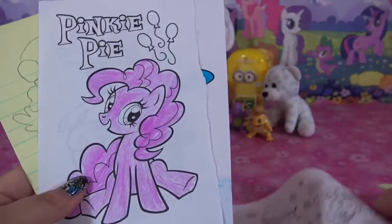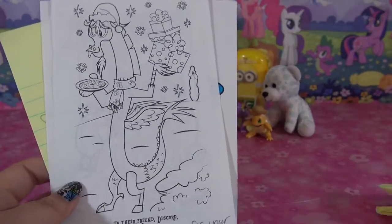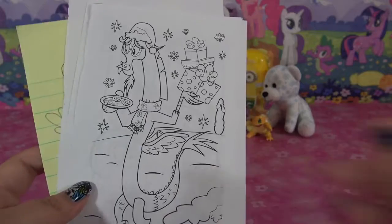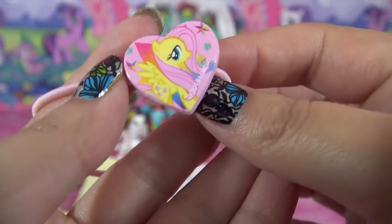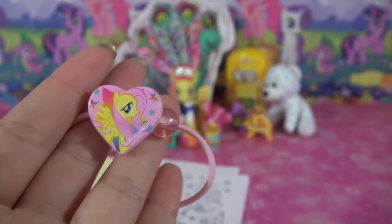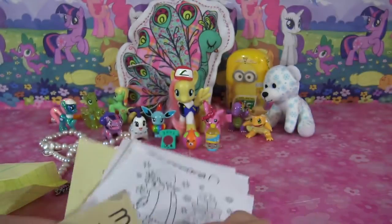Some of them she already did a really good job of painting. And she even sent one for my mom, because my mom absolutely loves Discord. She's gonna love this. Thank you so much, Addie. There was also a little blind bag on the inside, and oh, cool. It is a Fluttershy hair tie. That is really cool. I'm definitely going to start using this, and a Manda Panda bookmark. Thank you so much, Addie.